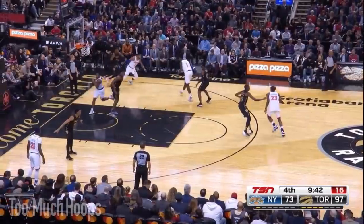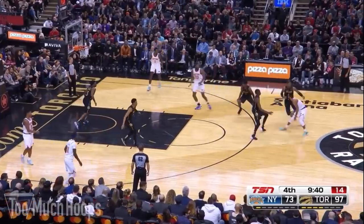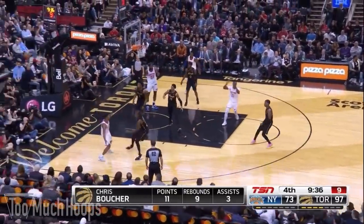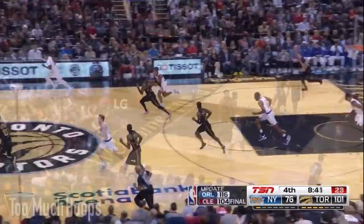And now as Wayne Ellington comes off the screen at the top, Boucher comes out for the quick trap, the Knicks start scrambling, they throw the pass too hard, it goes out of bounds, and that's nice pressure by the Raptors.